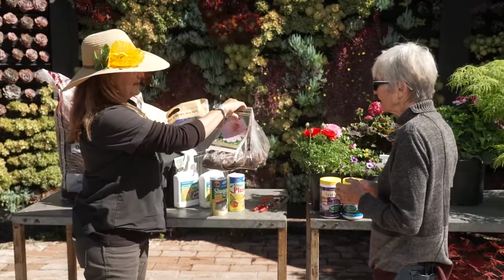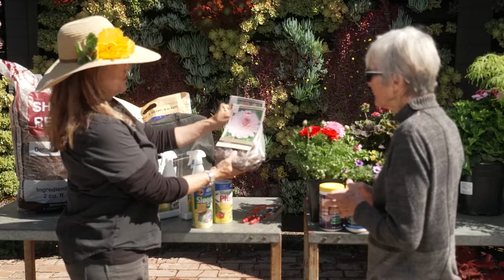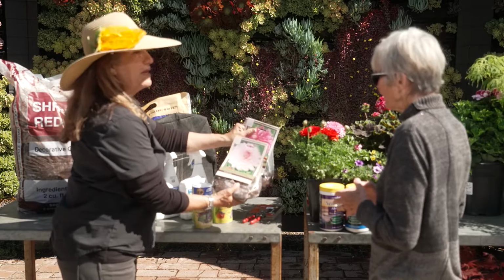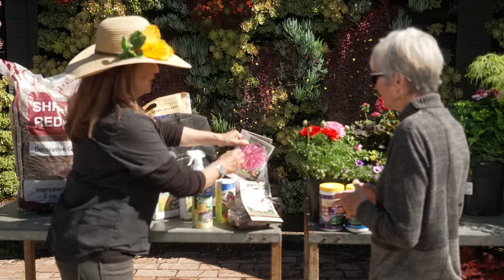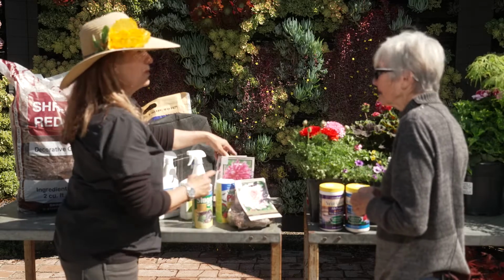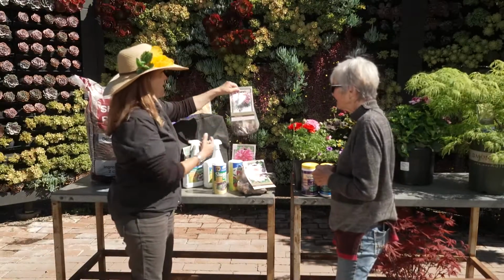So it is Dahlia season. This is when you want to plant your tubers. We sell these gorgeous tubers. There's 2 in a package. You're going to plant them and they're going to start growing very quickly and blooming very, very quickly. So within a couple months, you'll have beautiful big dahlias. We're selling dahlia plants already. It's a little bit early, but you know, we have them.